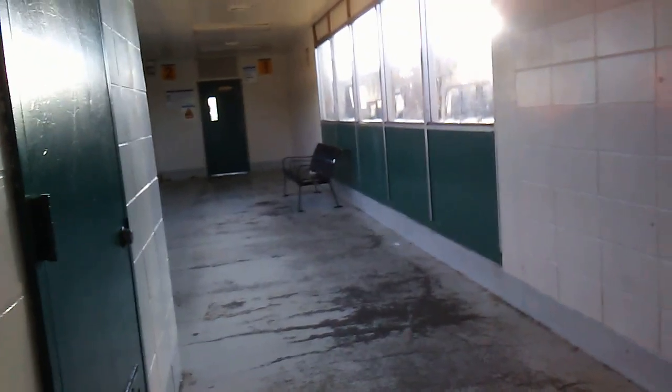Let's see if there are any bums in here. No one yet. Oh, this looks horrible. Look at this. Doesn't smell that bad in here, though. It's actually not that bad. It's not that dirty. And it's open.